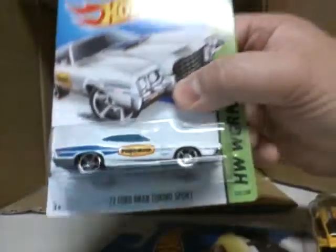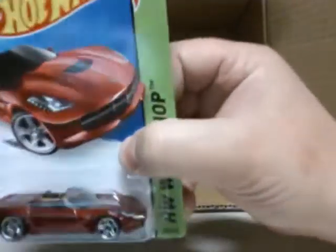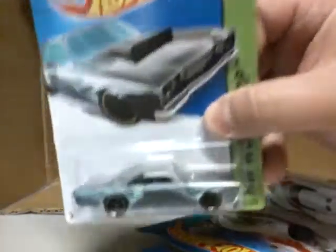You got your '72 Ford Gran Torino. I think we've seen this. White. Another Hot Wheels. This is a new one. 2014 Corvette Stingray. Maroon. Nice. Corvettes. All you Vets. You Dodge that. Mopar for the Dodge. Another soccer car. Same one. Oh, we got another one of these. Nice.